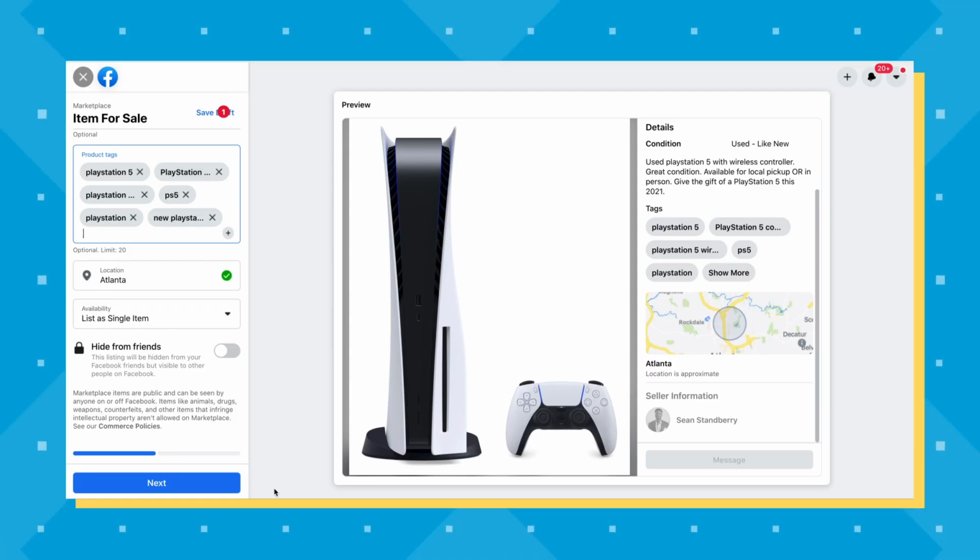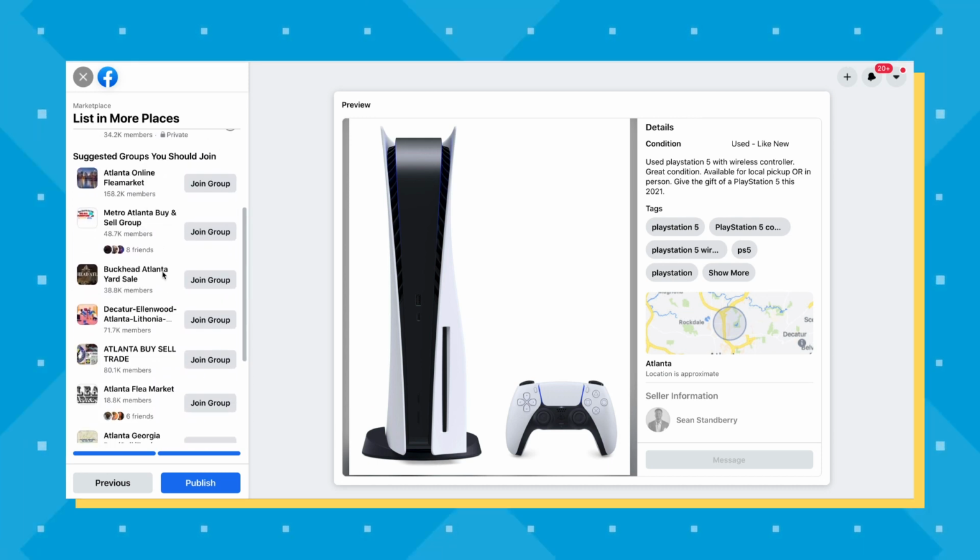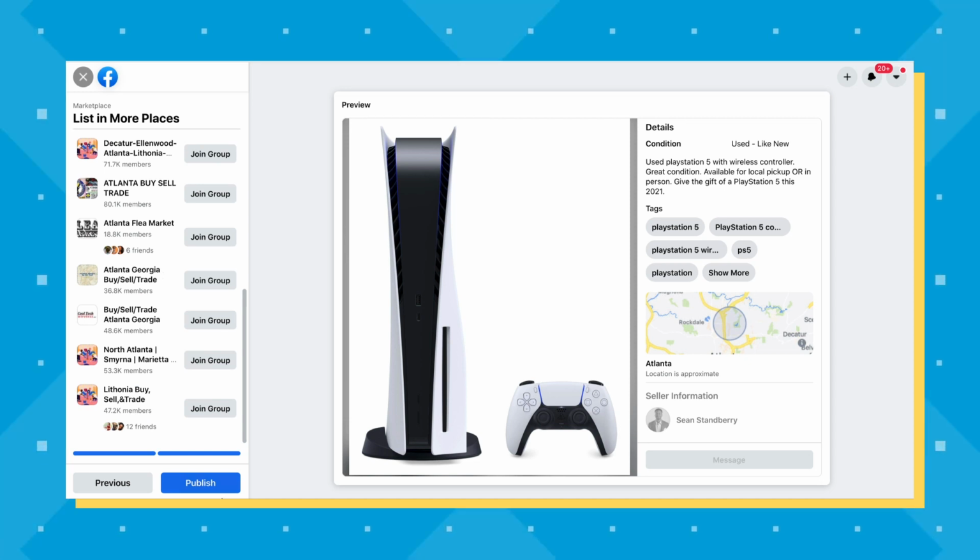The last step is choosing where you want to list your product. Of course, you need to add it to the overall marketplace, but you can also include it in local selling groups as well, which can help you get even more potential buyers. So after choosing your listing area, you are ready to publish and talk to your buyers.